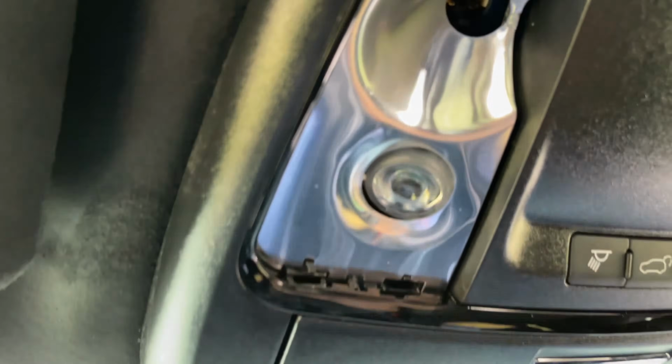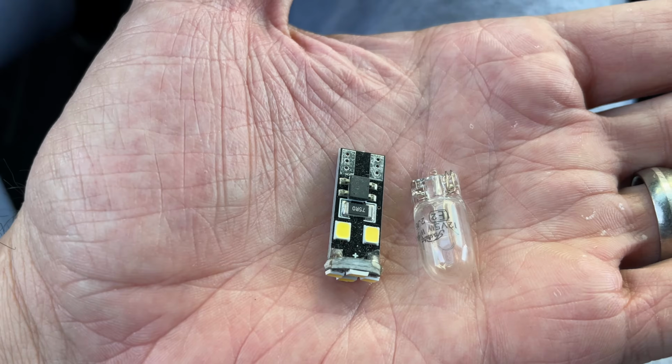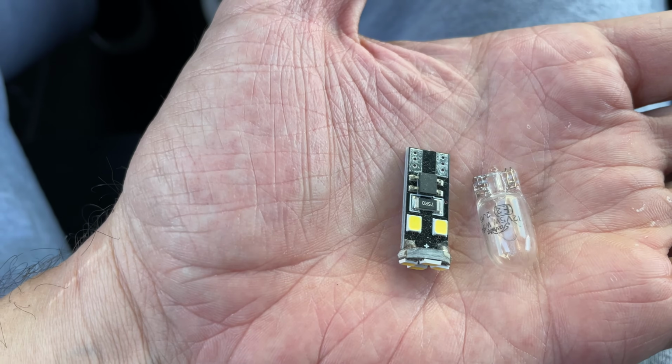All right guys, so there you go, it's been removed. And as you guys see, you go from literally 1989 to the year 2020.